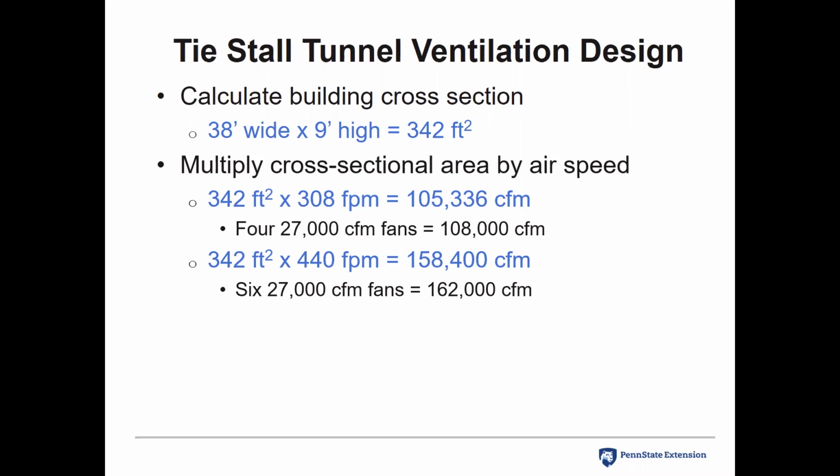And so for the 3.5 mile an hour, we got a little over 105,000 cubic feet per minute requirement. We go looking for some fans. I found some 51-inch fans, 27,000 CFM at that 10th inch static pressure. We got 108,000. Always round up with CFM. You'll appreciate it. So 108,000 CFM in that case. If we want to go to 5 mile an hour breeze, which cows really do like, we can bump up. We need about 158,000 CFM. We find those. We use 6 fans now. Get 162,000 CFM in that barn.